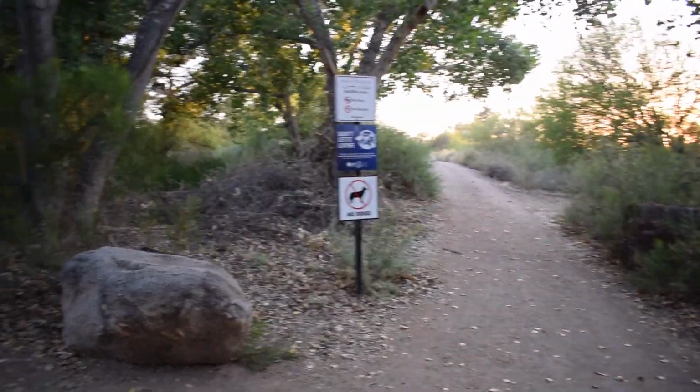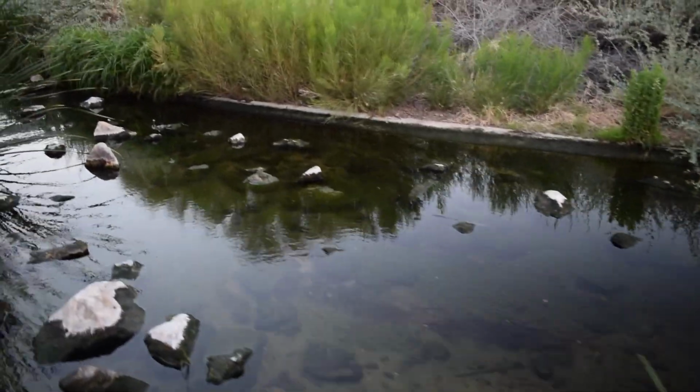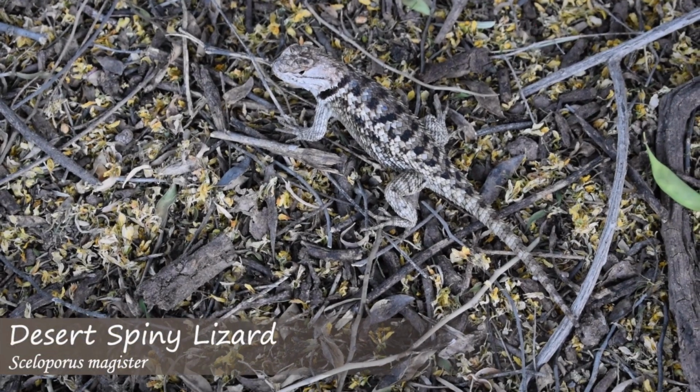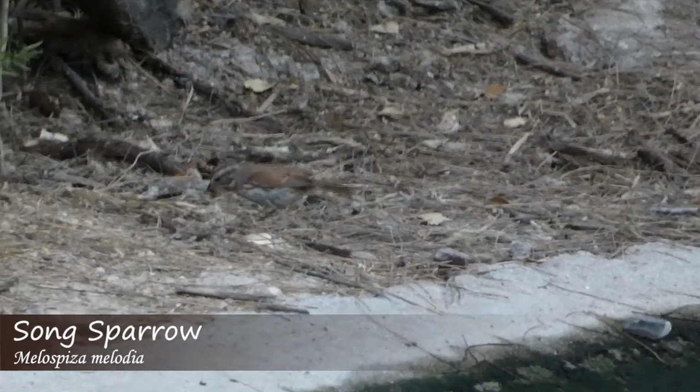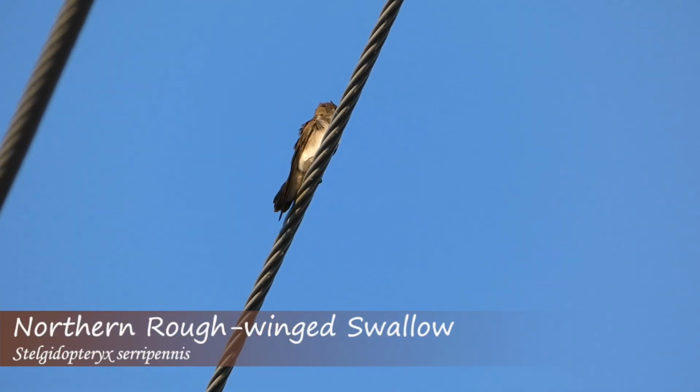After a while, we came to a section of the trail that allowed us to walk in further, revealing new habitats as the light faded. This area was home to an abundance of desert spiny lizards, a song sparrow, northern rough-winged swallows, and more.